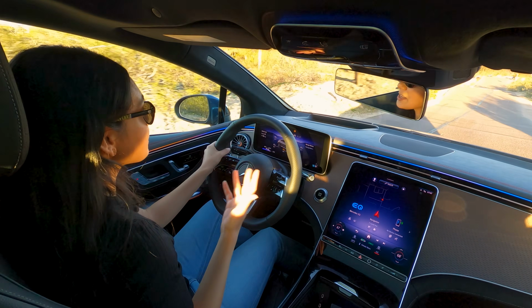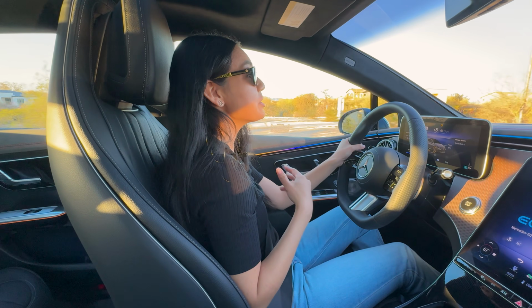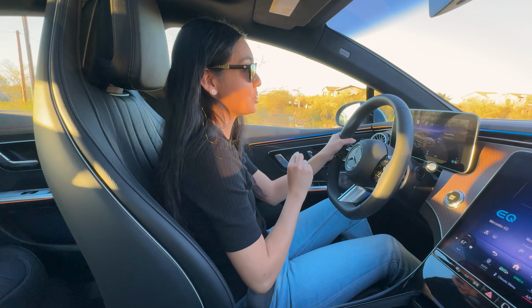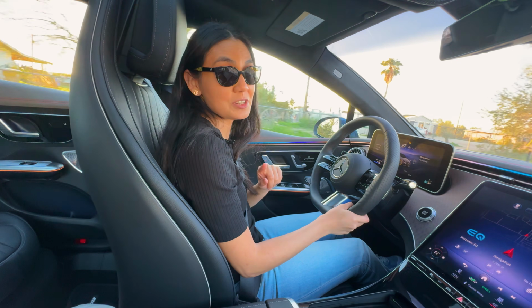There are different ways to maximize your energy efficiency here and there. Like in your range menu, you can adjust eco settings, or in driving modes, you can change it to eco. There are other driving modes to choose from, like sport, comfort, or you could personalize your own.